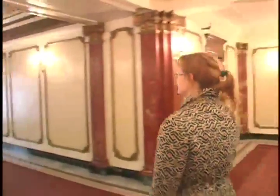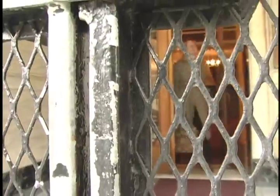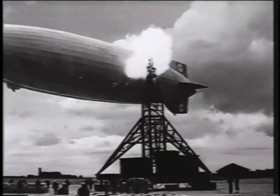I think my first memory of becoming really enamored and completely blown away by the filmic image was when my father's friend had a reel of the Hindenburg exploding. And I remember just being so struck by the fact that the image was so beautiful, but what was happening in the image was so kind of violent and disturbing.